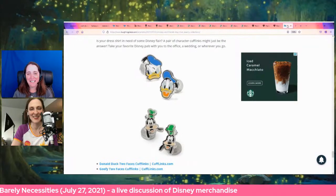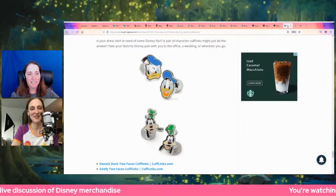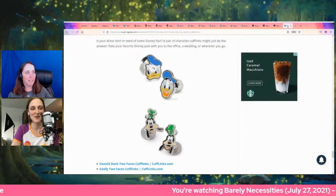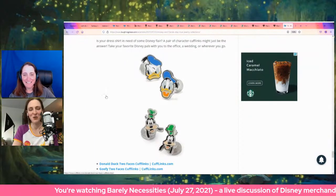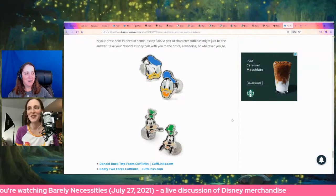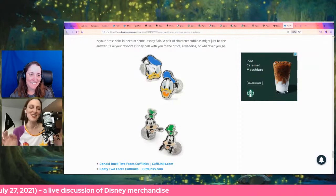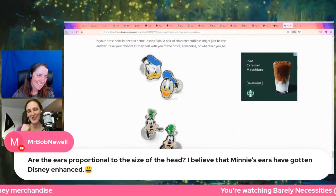Over at cufflinks.com, you can add a little bit of Goofy or a little bit of Donald to your work day, your night out, evening, going somewhere, graduation, friend's wedding, ceremony, exactly. Just bring a little bit of Disney magic without being very loud about it. You could just be like, "Hey."